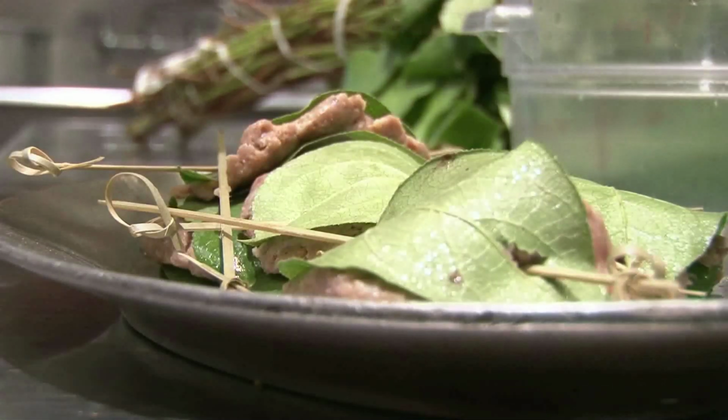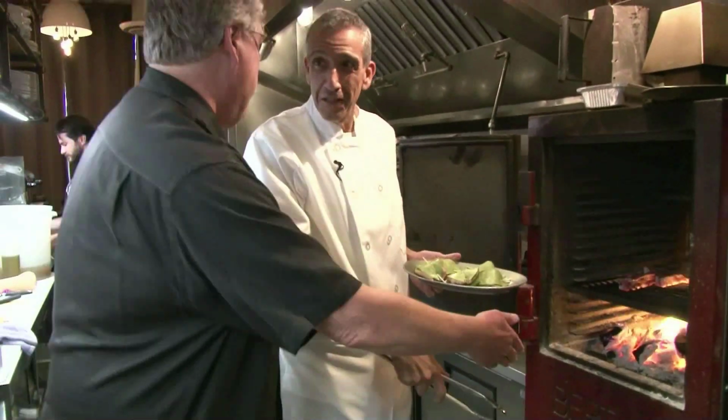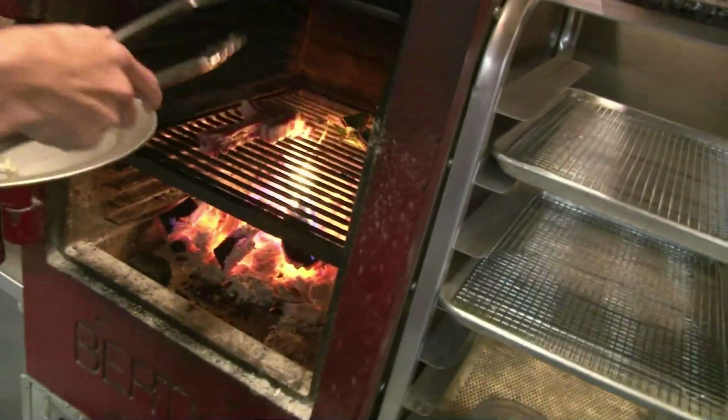Okay. All right, so Chef, this is your grill. Big Bertha? Yeah, just Bertha. Bertha is big. They go straight on here. And we have a nice pork chop cooking along the side. We are a working kitchen after all.